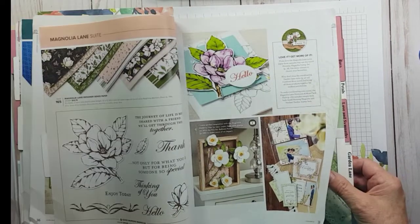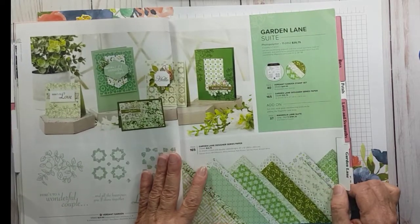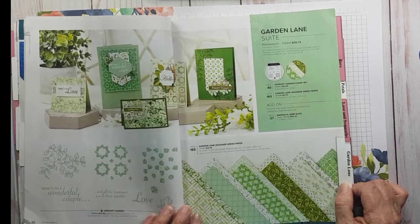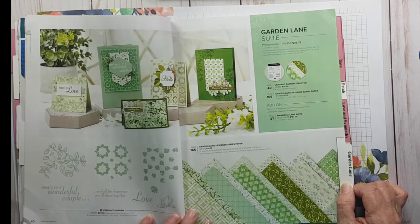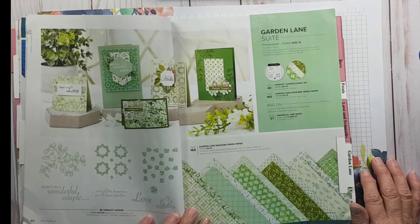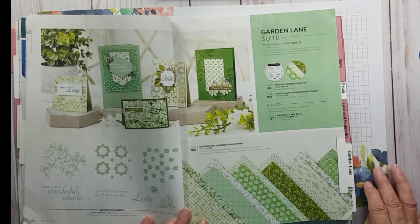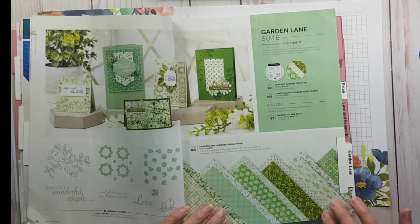The next one is the Garden Lane, and it's green. It's just green. And with this one, it's coordinated with the Magnolia Suite. So if you wanted to add that into your order to go along with the Magnolia Suite, then this is the one you would like.